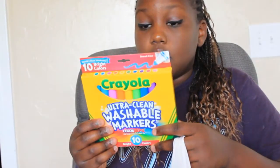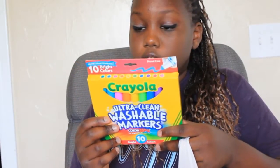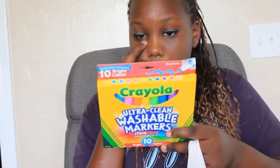I got some Crayola Ultra Clean washable markers, and these are the bright color ones that are really cute. And they're the non-toxic ones, so if a baby eats them, then they won't die.